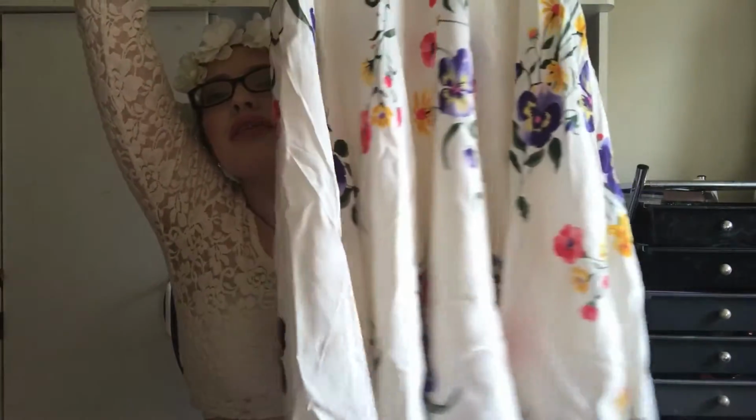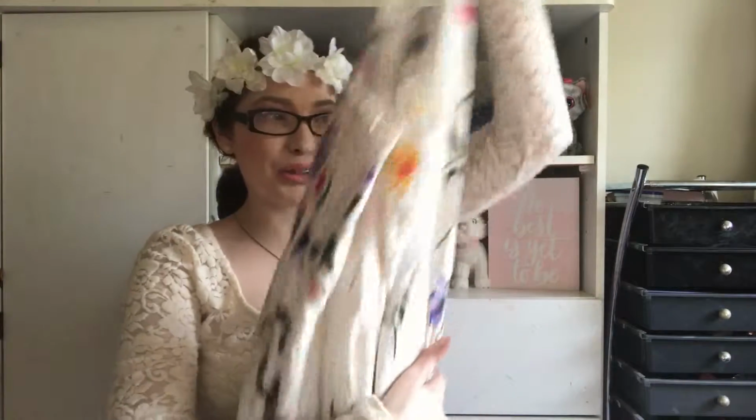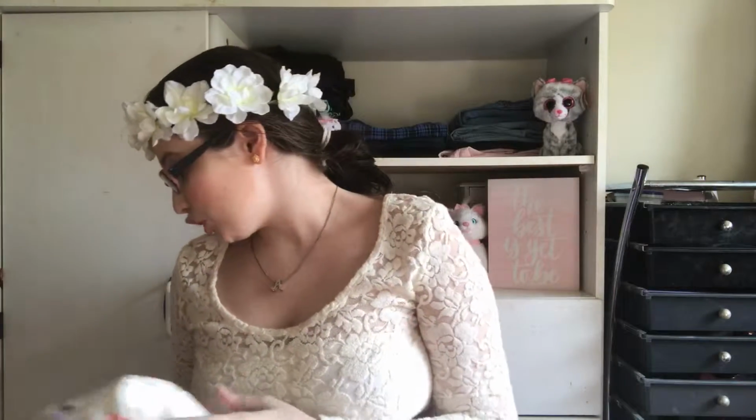Whee, so flowy. I feel like I really want to wear this for my brother's graduation. In case you guys don't know, my brother Aiden is 11 years old. He's graduating from elementary school this year in June, and I am beyond shocked and amazed that we are finally at this point where he's actually graduating from a school.